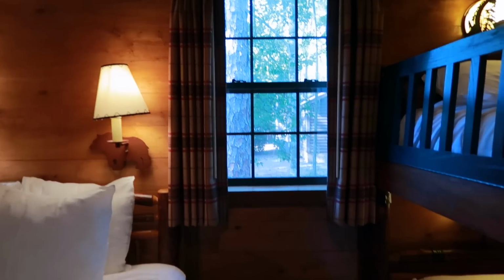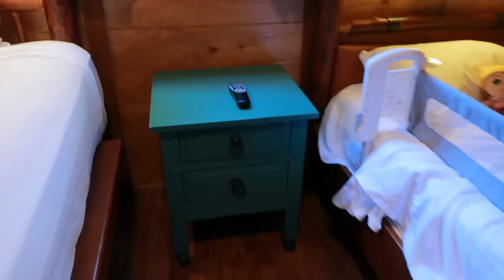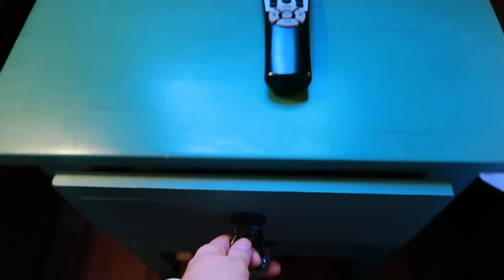Coming around again, you do have another window and a nightstand here in the center with a couple of little drawers, nothing too large, but you do have a spot to put things if you like to do that beside your bedside.